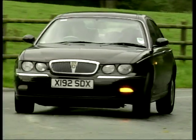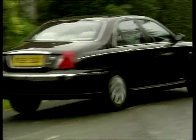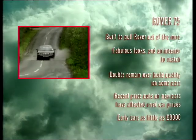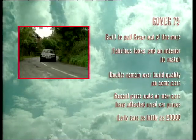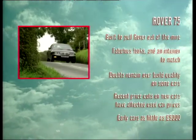Engines, well, you've got the choice of a 1.8 4-cylinder engine, or this 2-litre V6, which is very smooth, or the even better and quicker and faster 2.5 V6. If you want a diesel, there's a very good 2-litre turbo diesel as well. Now that the 75 has bedded in with the British public, it's a very popular sight on our roads. Whether the 75 quite makes the mark is open to debate though. Still, I reckon that as a used car buy, it's ideal.